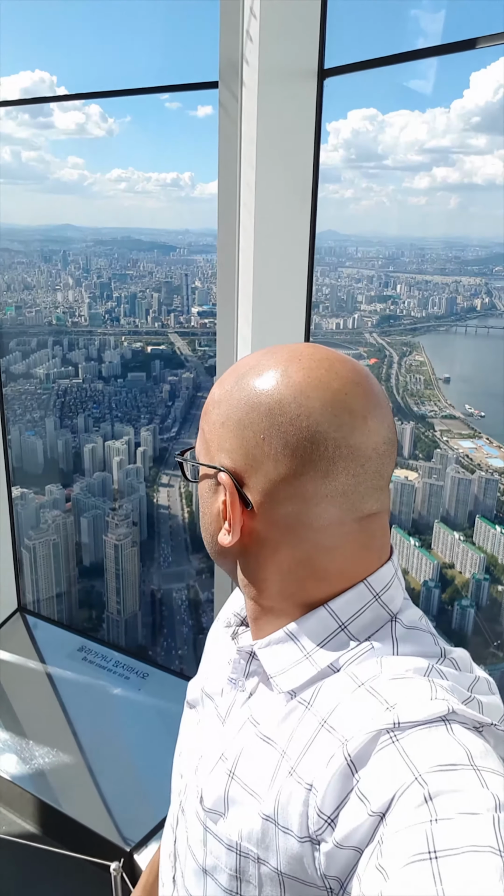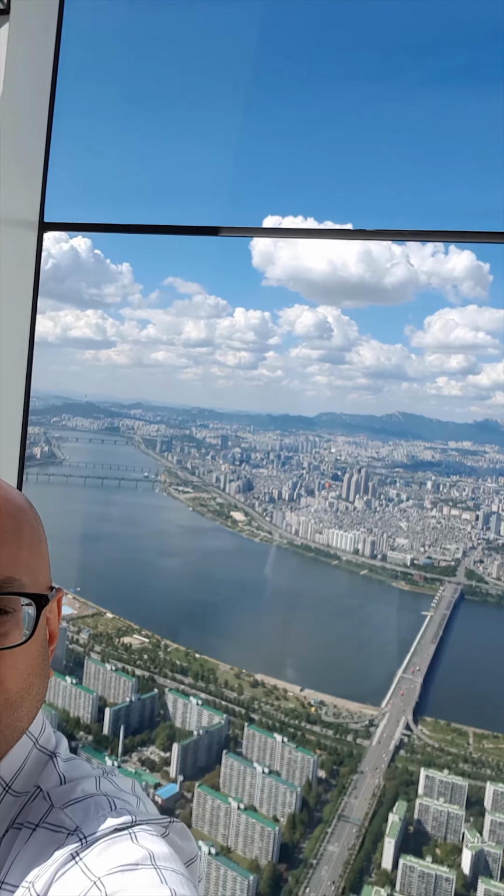So Itaewon is right about there. I don't know if you can see Namsan Tower. You have the Han River here. And below me is Chamsil, and you have Gangnam over here. And there's the Olympic Village, right there. But still, what an amazing view. Couldn't have picked a better day. Absolutely beautiful. Itaewon Sammy out.